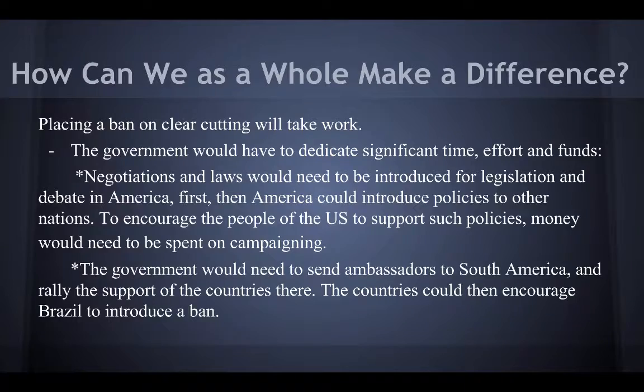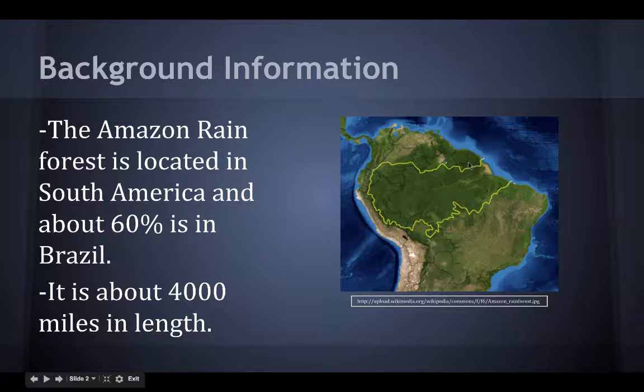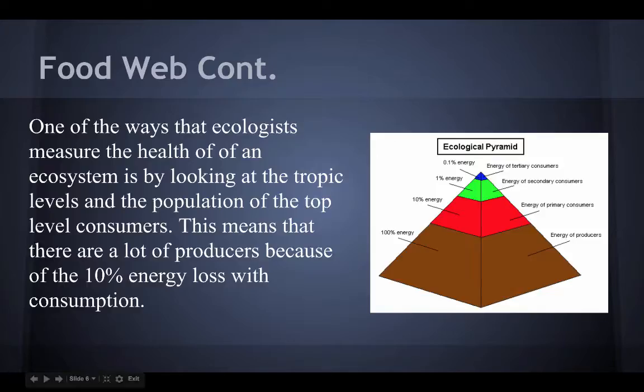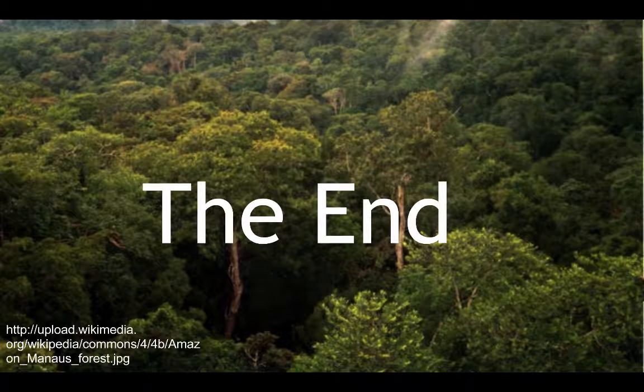And also, if we go back to the map, it's in a lot of countries, so that's a lot of work. So it would be a lot of work, but we could work on banning clear cutting in countries that have the Amazon rainforest. Mostly Brazil, because 60% of it's in Brazil.